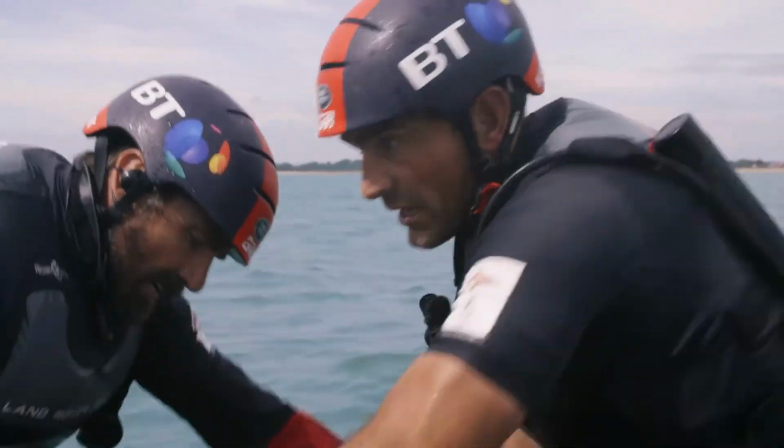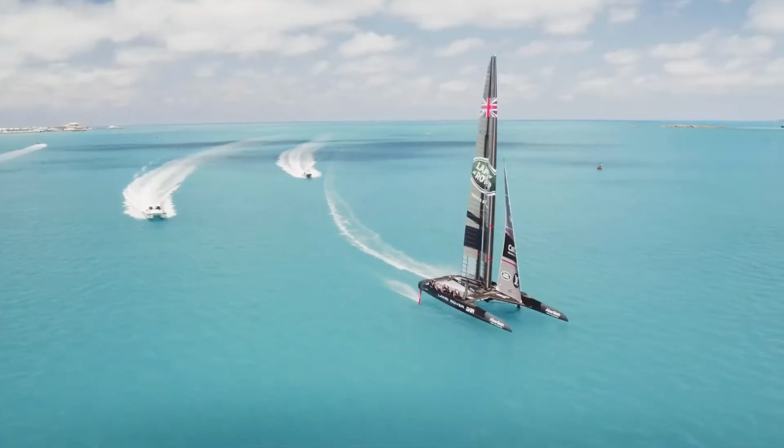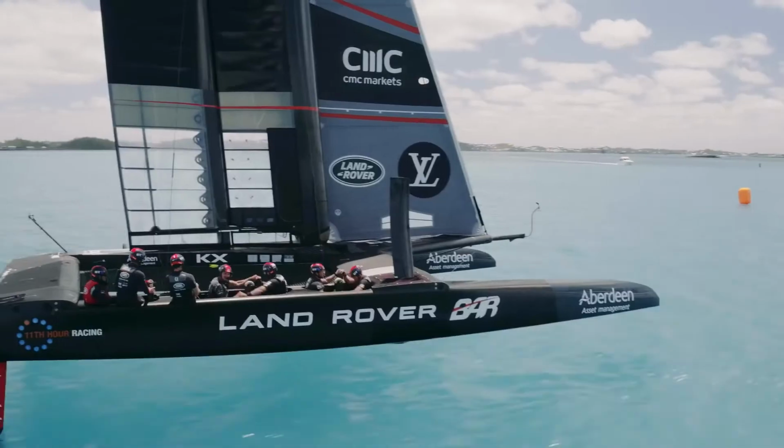To develop this steering wheel with Land Rover, which is unique to our team, for me as the helmsman of the boat, is key. It's going to make a huge difference to our overall performance.